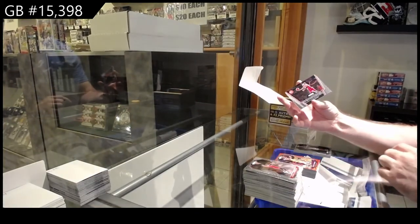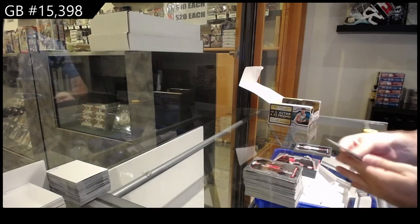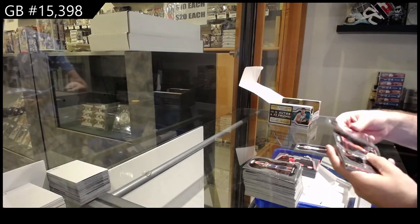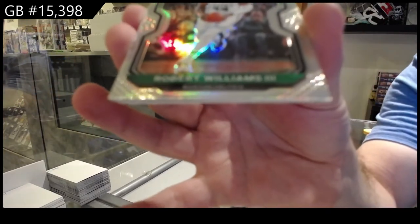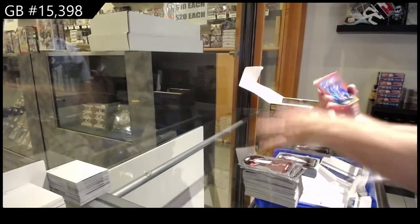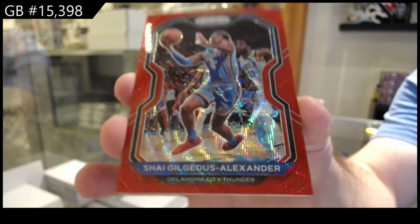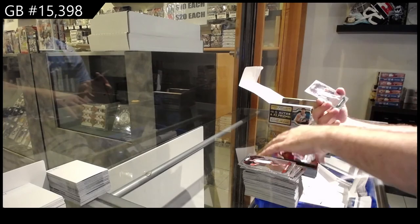We've got a wide screen of Trae Young for the Hawks, I think. Wide screen, yeah. Silver of Williams III for the Celtics. Another red shockwave of Alexander for the Thunder. Alexander for the Thunder. Fireworks of Paul George for the Clippers.